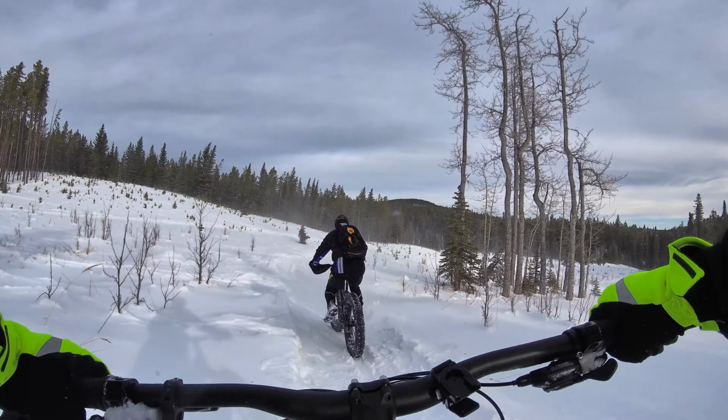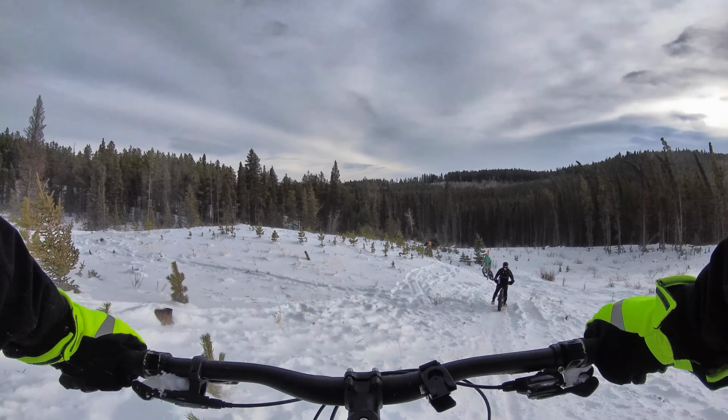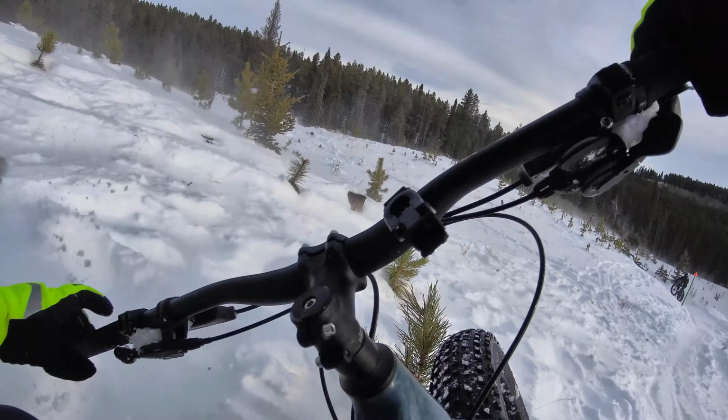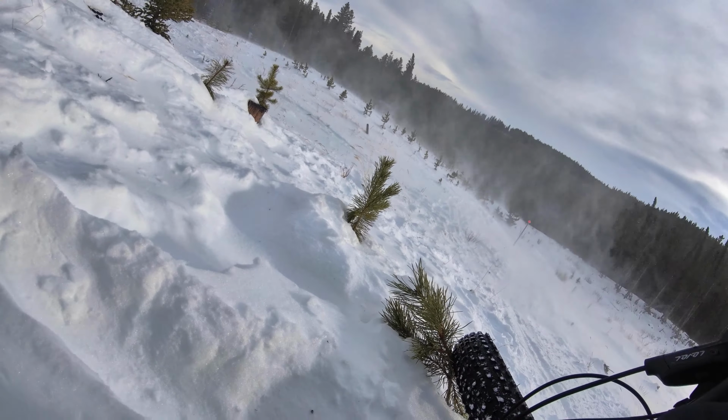There's a shortcut that goes to West Crystal. First you take the shortcut to Snowy Owl and then West Crystal. So just here, the wind knocked me off. I couldn't even steer. I just fell. The wind was coming from my right-hand side, so I just fell to my left here.